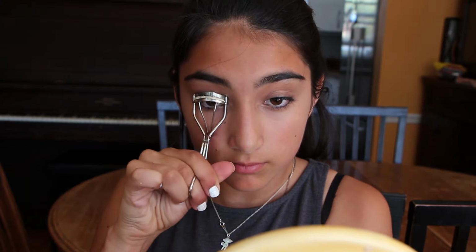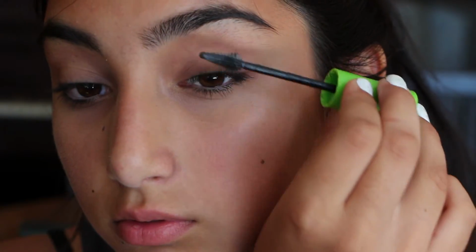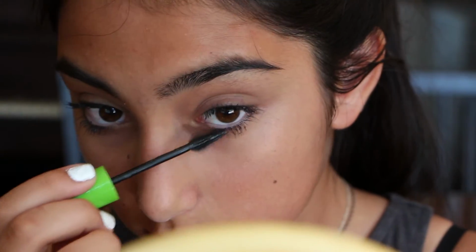Mascara, I'm going to be curling my eyelashes. It does make a bigger difference. It adds more volume to your eyelashes. So this is a good idea if you're in 6th grade and you want to add more volume without adding too much product. I recommend just using 1 coat of mascara.